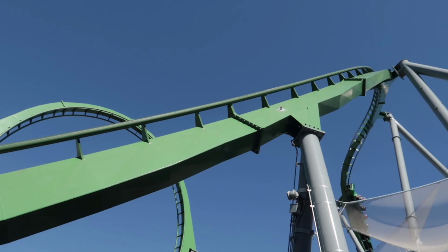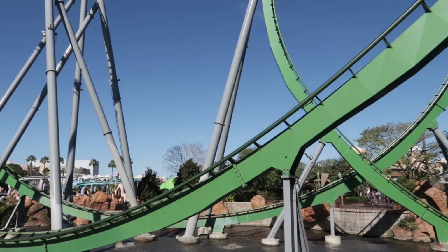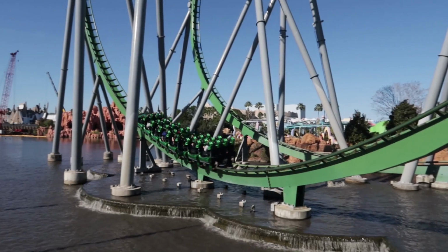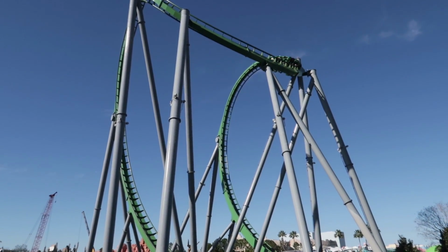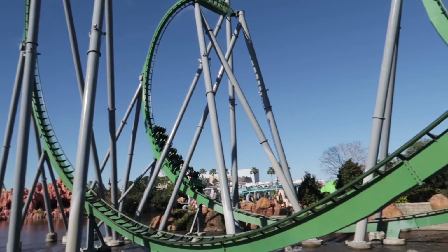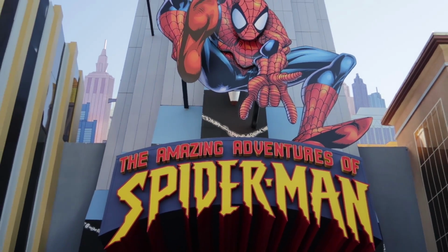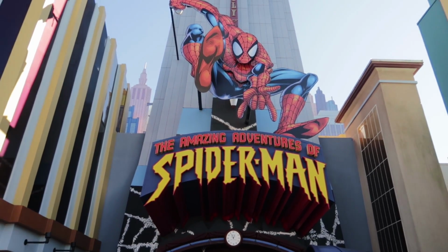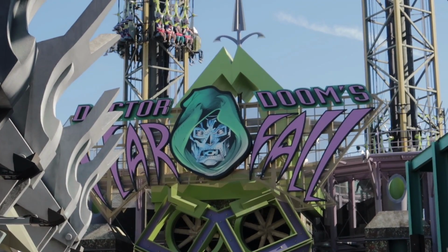Case in point, one of my all-time favorite rides, the Incredible Hulk roller coaster. The first island we are visiting, yes, Marvel Superhero Island, home of the Hulk, one of my all-time favorite rides. Also home of the Amazing Spider-Man ride, Dr. Doom Fearfall. I hit up these rides almost every time I'm here. I don't put it on camera all the time, but I try to always ride at least one of those three.